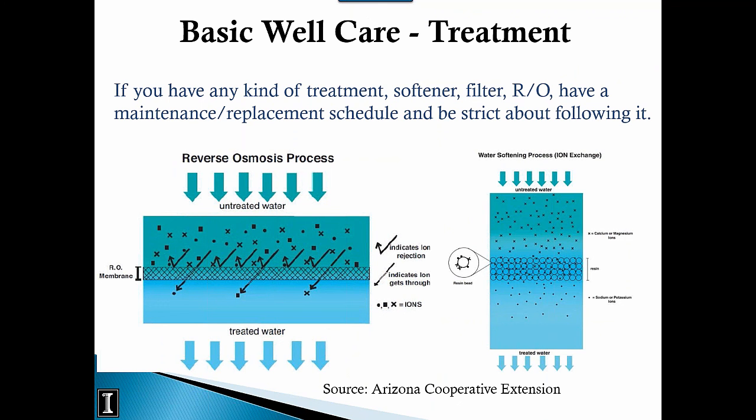So for basic well care, I just threw up two kinds of treatment here: how RO works, and a water softener shown here. Before you add any kind of treatment, if you're going to add treatment or if you already have treatment, the main issue in a lot of cases is that these things stop working if they're not maintained. So if they have a filter and you don't replace it, or if they need to be backflushed and you don't do those things, whatever it might be, they come along with a maintenance schedule or a replacement schedule.